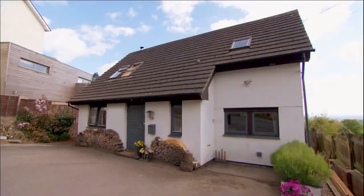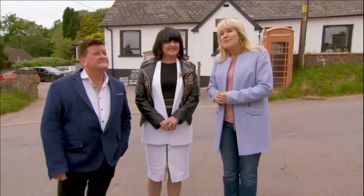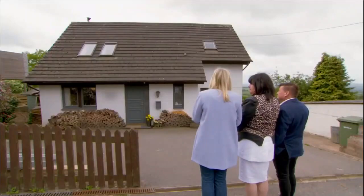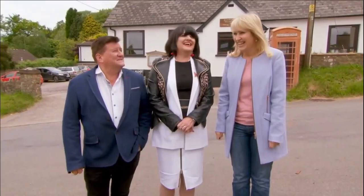It looks quite big. Hopefully it'll be big inside. Different. It is different, yeah. This is one of the original kit houses that came over by lorry from Scandinavia around 1995. I'll reserve judgment till we've had a look inside.